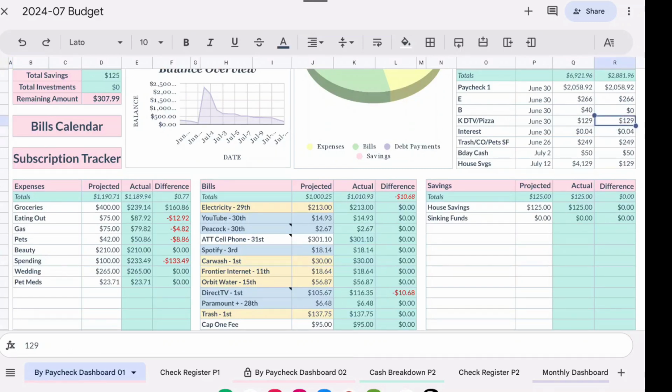And that was part of my fault. I should have asked her before to make sure she sent me the money, but I didn't. And it's not important. I'll catch up with her when she comes back. So I got $129 total from my husband.